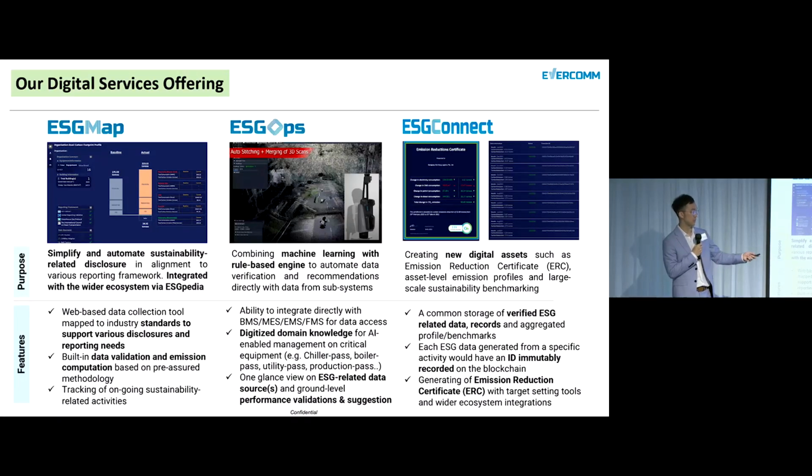ESG Map, ESG Ops, and ESG Connect. ESG Connect is what we use to connect to ESGpedia so that other third parties can come in to verify the data. Just to summarize again, for ESG Map, because it is self-uploaded data, procurement info, we need a third party to come in to verify it before we generate the emission reduction certificate. But for ESG Ops, because we're pulling data directly from the sources of these systems, we can verify directly, and if there's an emission reduction, we can directly generate the certificate. And through our partnership with partners like Veritas, some of these emission reductions can then be converted into carbon credits. That's how we're committing this data into ESGpedia and potentially ESG Power as well.